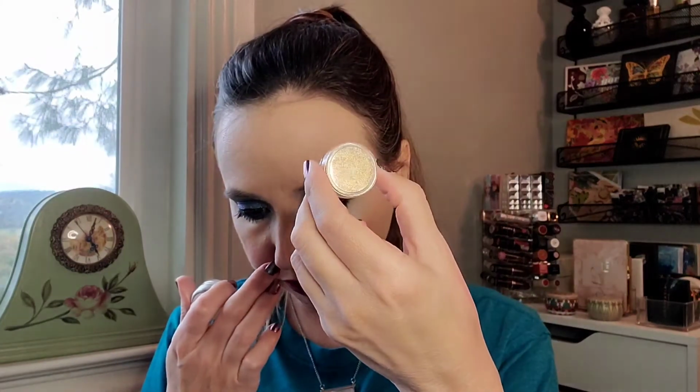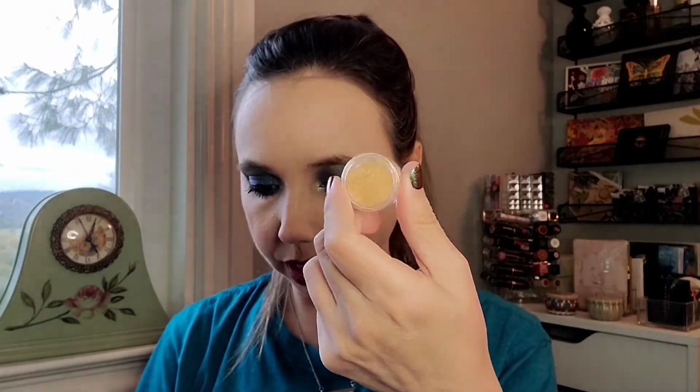The Diva Minerals loose shadow, everybody would have received a different color, a random color, and this is valued at between $3.50 to $3.75.